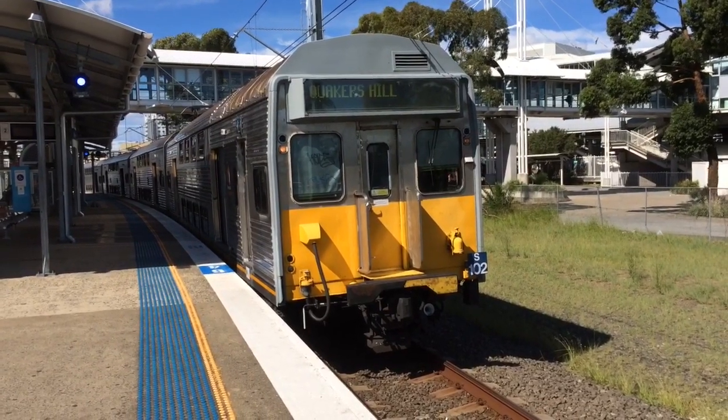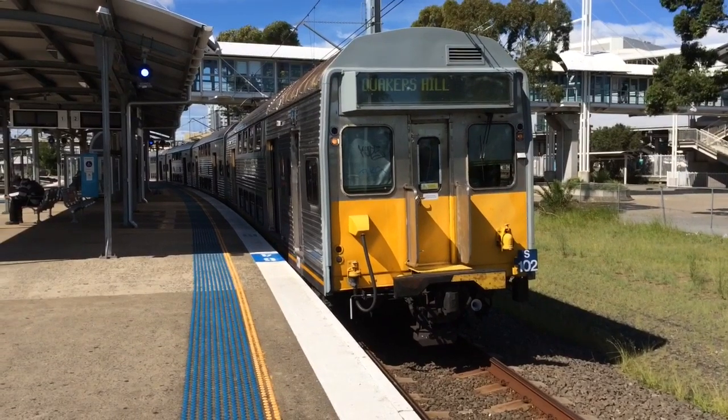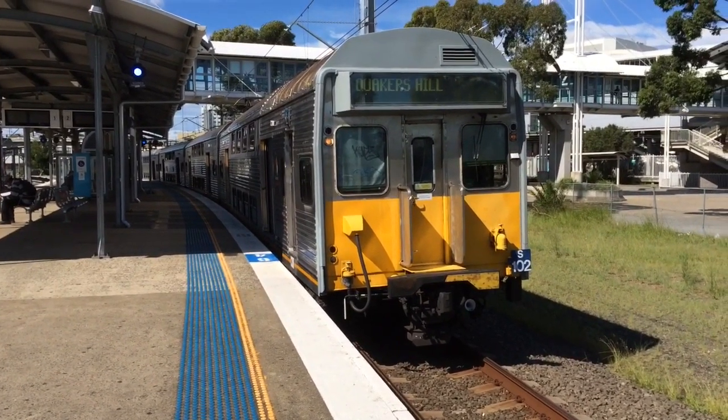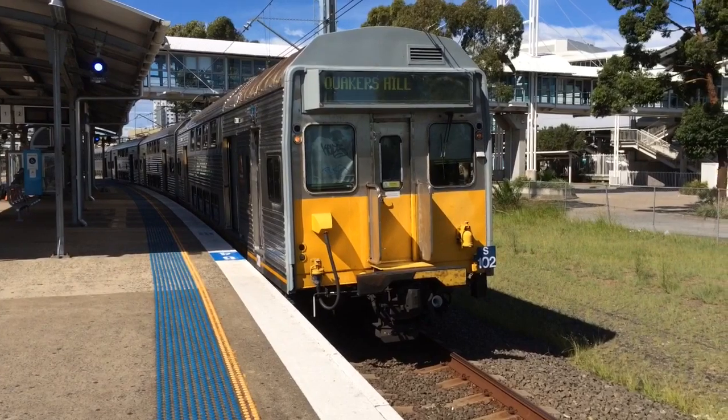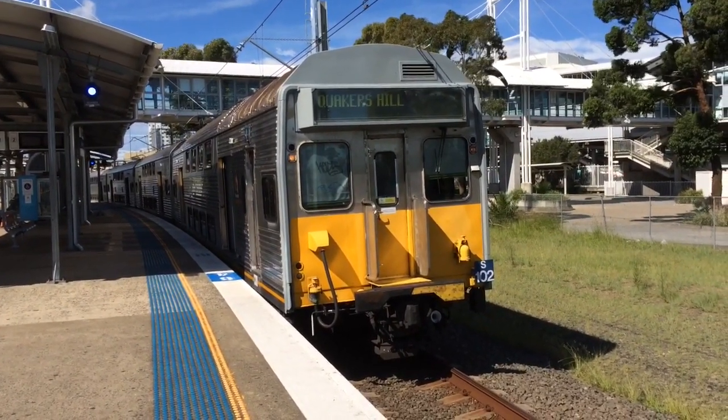I know the desto says Quakers Hill, but it is in fact a Schofields service. Before one of the timetable changes, these Cumberland Line trains used to terminate at Quakers Hill. This train will be departing in a couple of minutes.